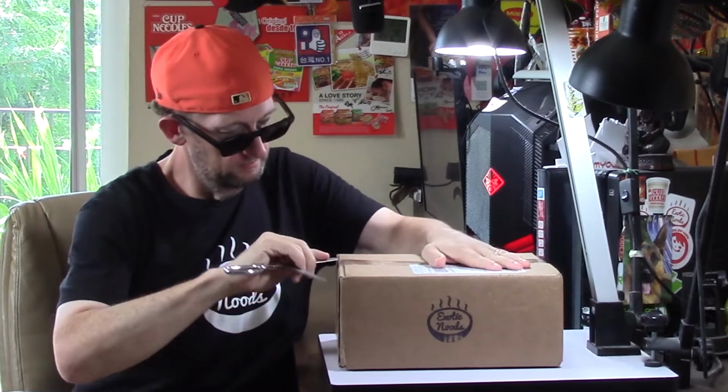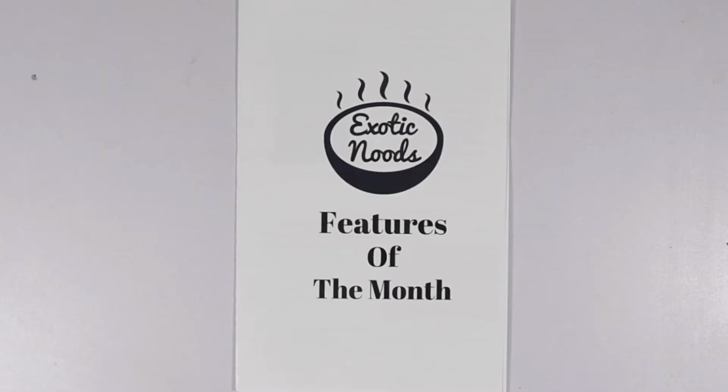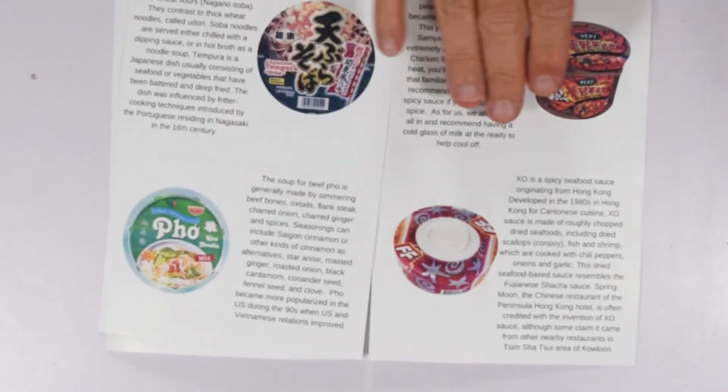Not too shabby. All right, let's crack this open and see what's inside. Oh, wow. All right, so when you get one of these boxes, it's got a pamphlet inside. This one says Features of the Month. And inside, indeed, there's information about the varieties that are contained within and a little newsletter. So that's pretty snazzy. And now I'm just going to grab all the different things out of here and tell you about them.